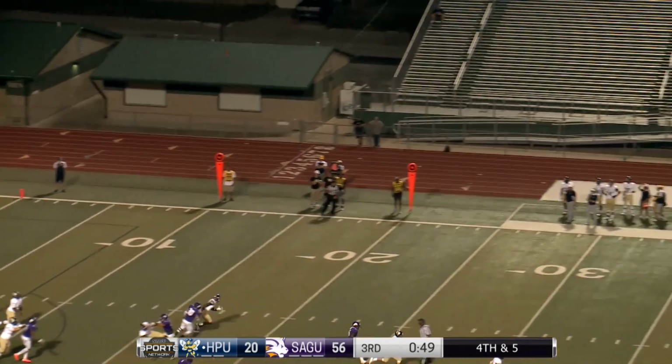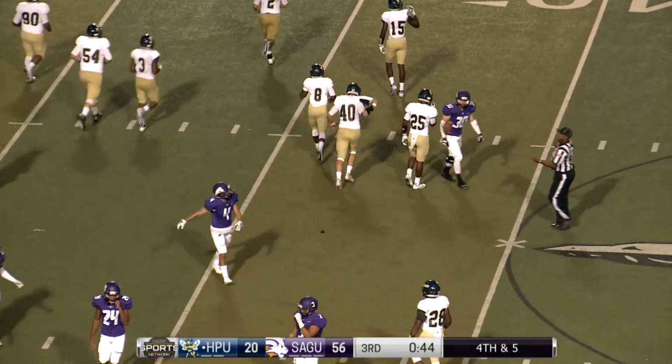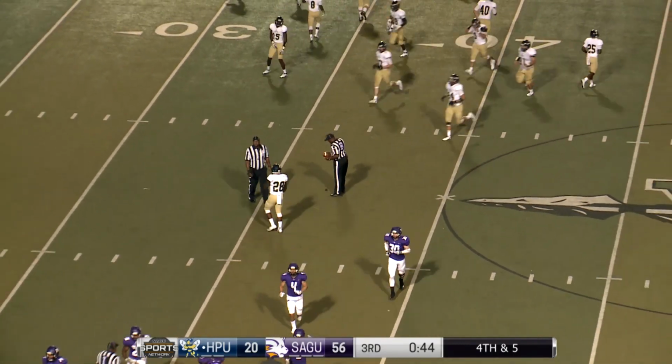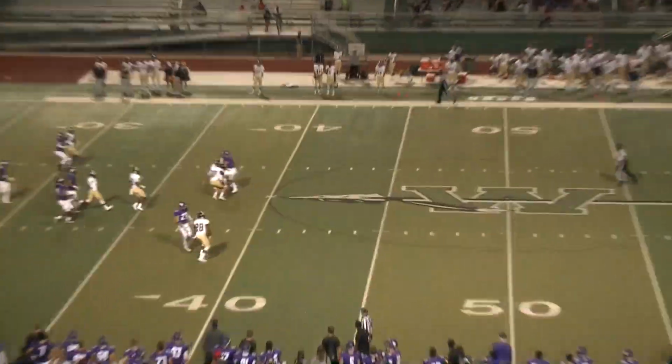Worthy back to return the kick, and he's going to call for a fair catch and bring it in. Almost a little bit of fair catch interference, but they're not going to whistle it, just because I don't think the defender knew that it was going to be that close. The Lions offense will again take over, 37-yard line, in Howard Payne territory.